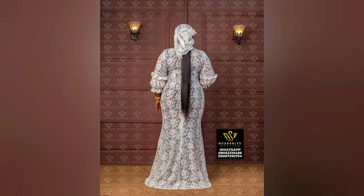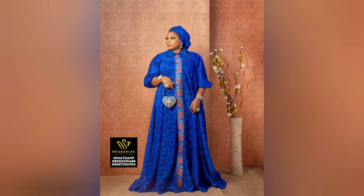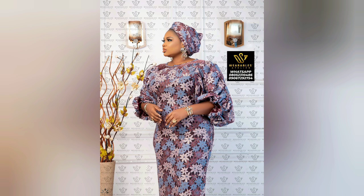This is the back view of the clothes. They are beautiful classy styles you can rock to church. Guys, you need to watch to the end part of this video if you want to see their beautiful velvet styles. Like the designs are so beautiful. Like this particular one is lace tie, that color you're seeing there from the neck downwards is Ankara.